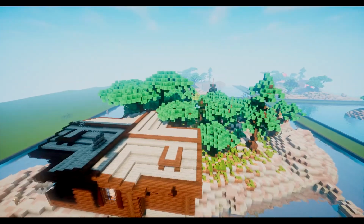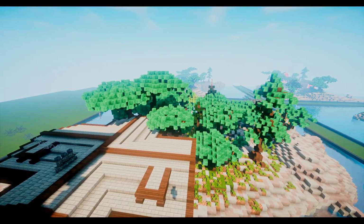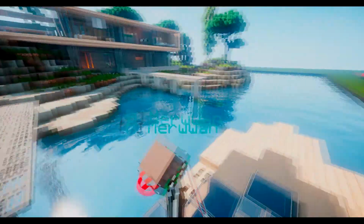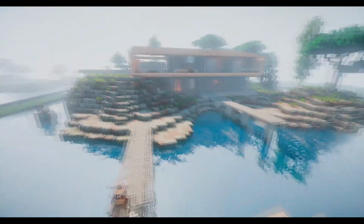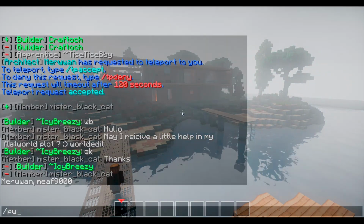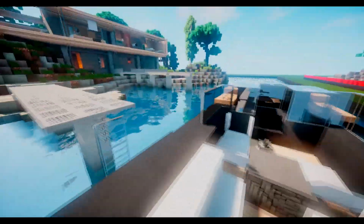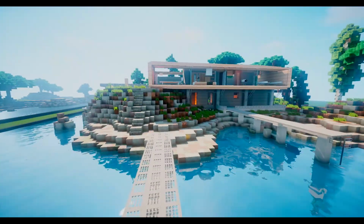All right. So now we're moving on to the number one house, which made it to top tier house. Let's go. All right. So this is basically pretty much number one. Oh, it's getting rainy. Weather, clear. It was pretty close competition. You know, everyone did really well.